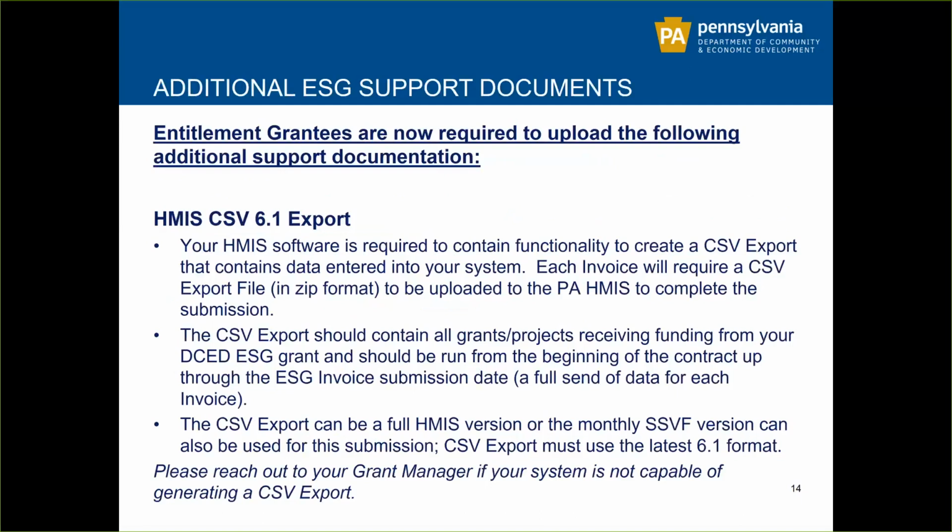Each CSV export should contain all the grants and projects receiving funding from the DCED grant. To make it easier, we went with including all of your grants and projects that are part of your contract, from the beginning of your contract date to the current date of when you're submitting the invoice, basically every time. So you don't have to worry about breaking out which projects you are billing for what. If you just send us a fresh upload of all of your ESG data with each invoice, that should make it a little easier for everyone involved.